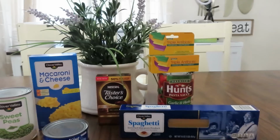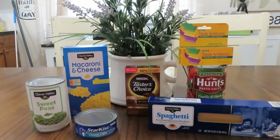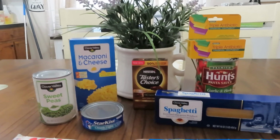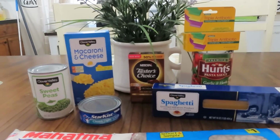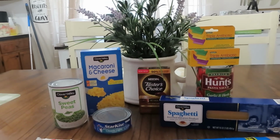All right. So, sorry about that. My dogs were in there tormenting each other. So, I had to get on home. But these are the things that I picked up. I'm not going to lie. I don't want to sugarcoat things for anybody.